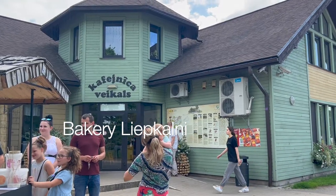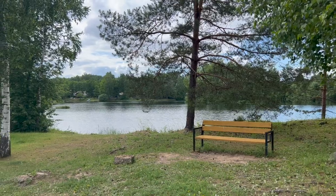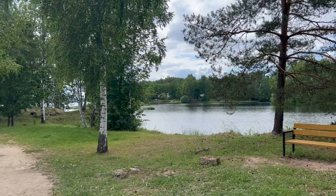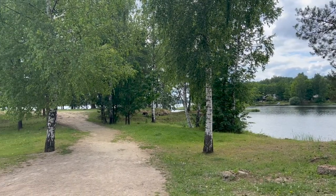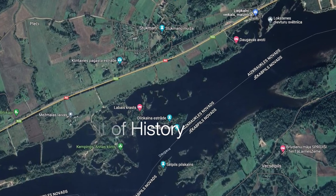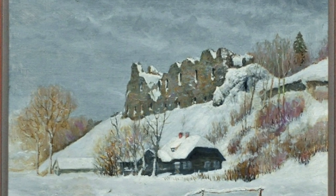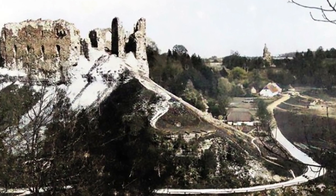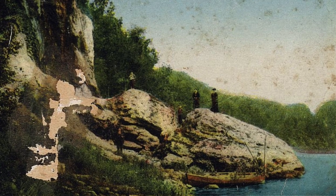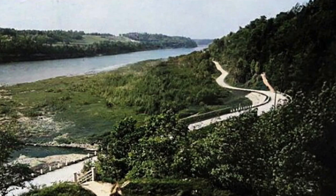Our next stop, Liepkalnu Bakery, where we always have a cup of coffee and enjoy the amazing surroundings. Today, I will tell you a little bit about the history of this place and around it. The bakery is located on the right bank of the Daugava River, near the town of Pļaviņas. The ancient valley of Daugava is the most transformed natural area in Latvia. In the past, the section between Pļaviņas and Koknese was the most beautiful. The river flowed in a deep canyon-like valley, and dolomite cliffs up to 15-20 meters high were exposed on the banks. It was one of the most popular tourist destinations even 60 years ago.